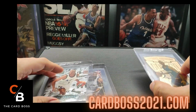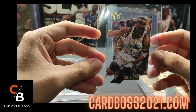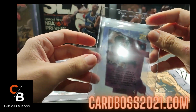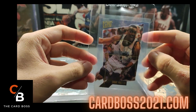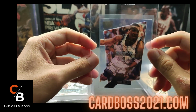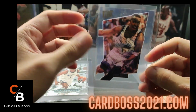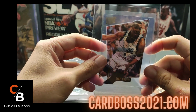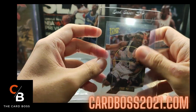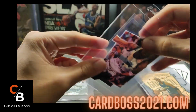Now moving on, I have this one here. I believe this is a 96-97 Court Masters. Again, acetate card here. Penny Hardaway, not a very expensive card. BGS 9.5, I think, recently sold for about 250. A decent raw is about like $80. So you still get the same multipliers as how you do ultra modern. These are very easy to grade in terms of the corners and edges because they are partially acetate. Just gotta pay attention to the surface to make sure there are no scratches.